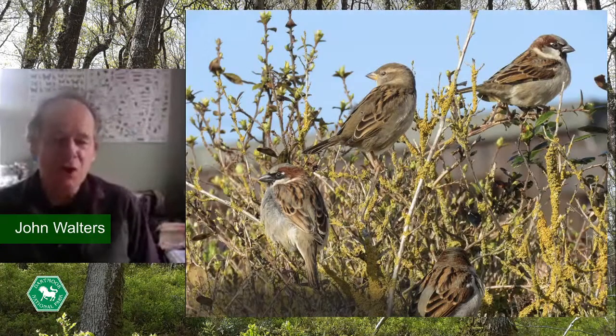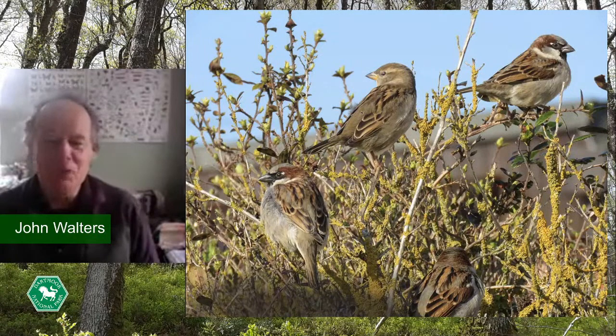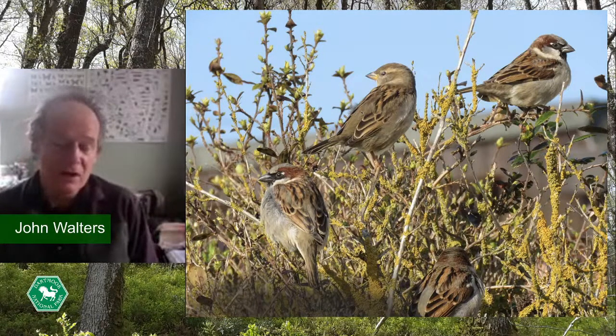So there's some resident birds, and the classic resident bird is the house sparrow. House sparrows generally don't travel very far in their lifetime. They'll nest in a particular spot, and they'll probably move maybe a mile or so during their lifetime. So the house sparrows that live in your garden, or in the local park, will be there all their lives.